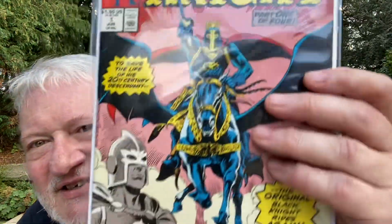Human Fly number 1. For some reason, I've got 2 copies of the Human Fly number 1. So if anybody wants a Human Fly number 1 for a decent price, let me know. Also in this lot, which was a little incredible lot, I've got Black Knight number 1. This is a £20 to £30 book in this condition. Oh no, this is dual priced. But you can see really nice condition.